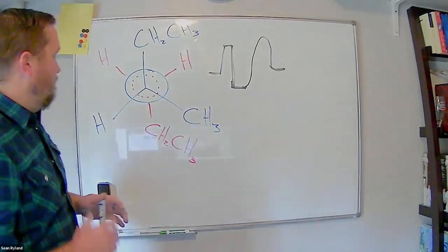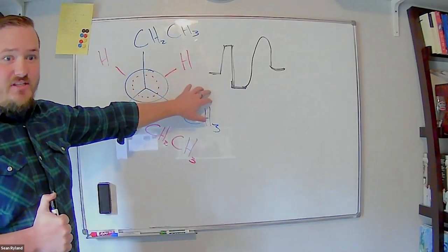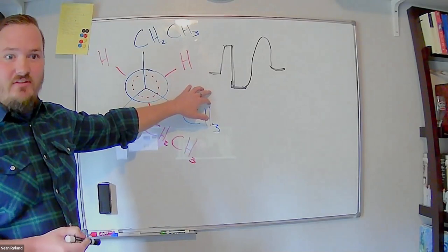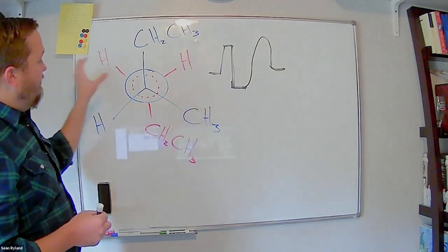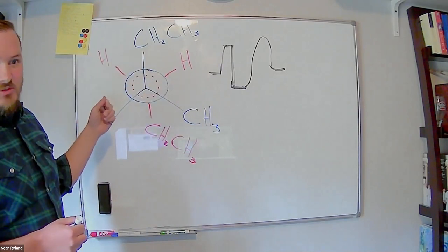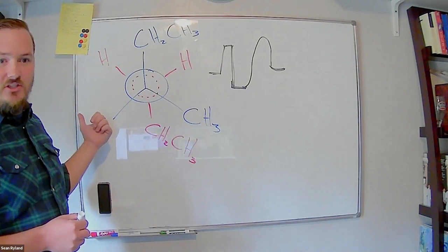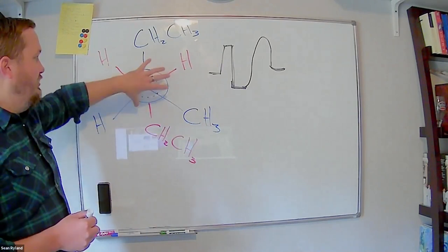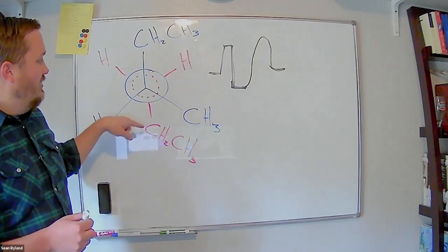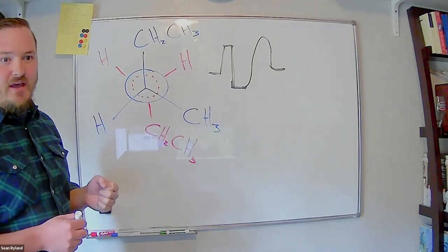All right. This is the level that we're trying to understand. I don't expect you to be able to pull out numbers off the top of your head, but relatively speaking, it's easier to rotate the red ones clockwise because we're going to have fewer bad eclipsing interactions, compared to rotating the red ones counterclockwise, where we get more big groups that have to push past each other.